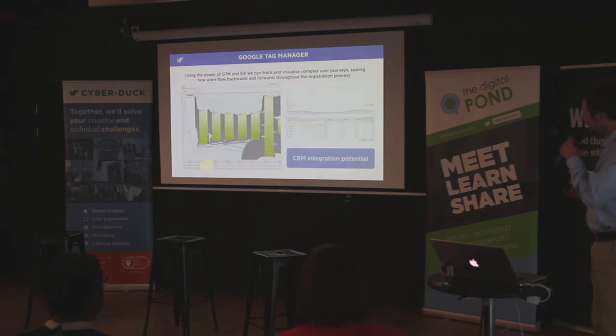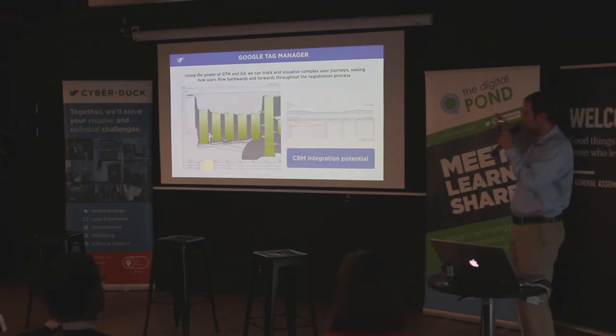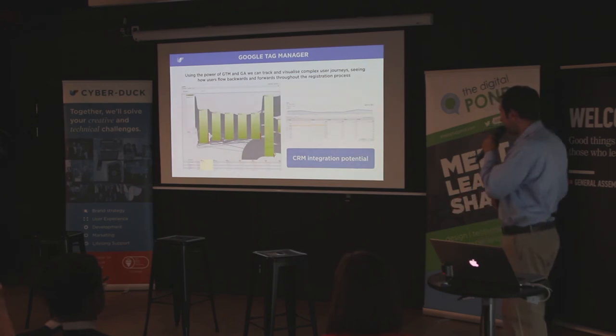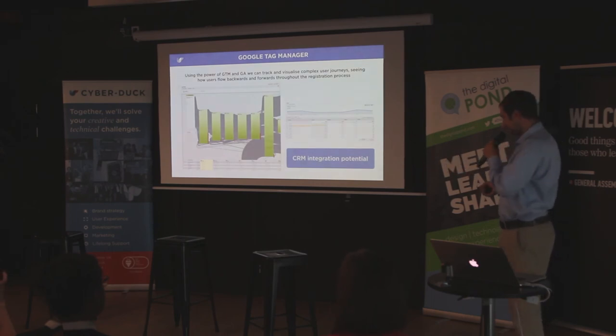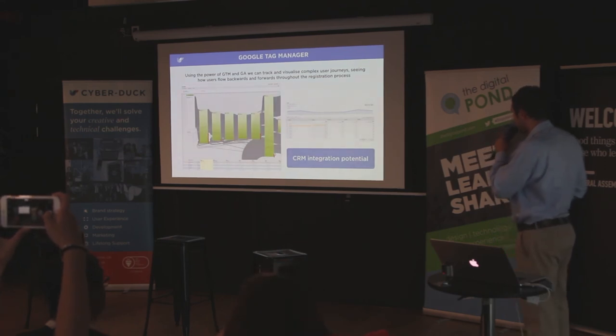You can even use it to visualize complex user journeys to see how users go backwards and forwards throughout the registration process. It's probably not too clear to the people sitting at the back of the room, but it's absolutely fantastic. Based on the segment, where the users are coming from, the source, whether they're logged in or not, you can visualize where they're going backwards and forwards. It's absolutely fascinating.